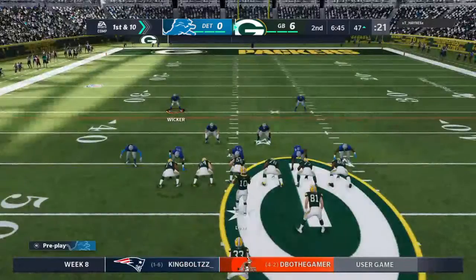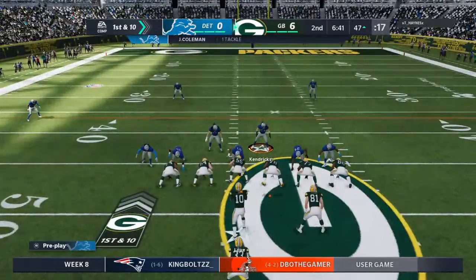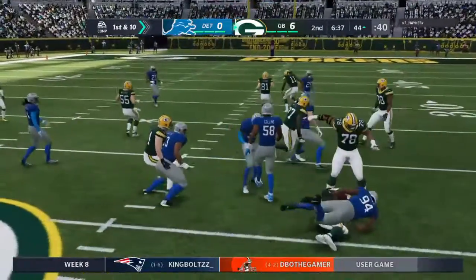Okay, right? Mike 51. Mike 51. Watch the run. Now the man from UTEP, this is Aaron Jones.